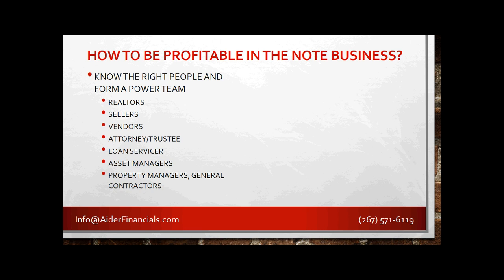The asset managers are very helpful when you are looking for notes that other investors are trying to sell or other hedge funds are selling. The asset managers can help you find notes or price these notes if they're selling their own company's notes. They can help you price them and source these notes from other locations.